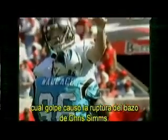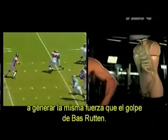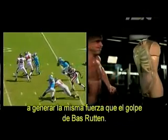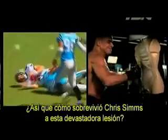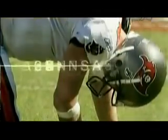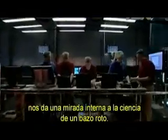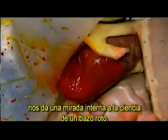Team physicians couldn't pinpoint which hit caused Chris Sims' spleen to rupture. But our scientists estimate this hit comes closest to generating the same force as Bas Rutten's punch. So how did Sims survive this devastating injury? Our motion tracking technology gives us an inside look into the science of a ruptured spleen.